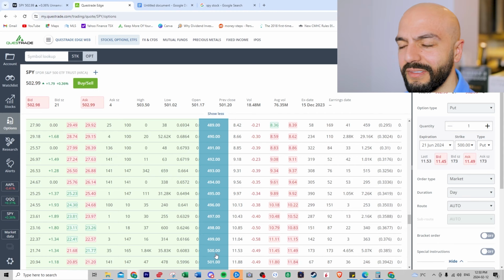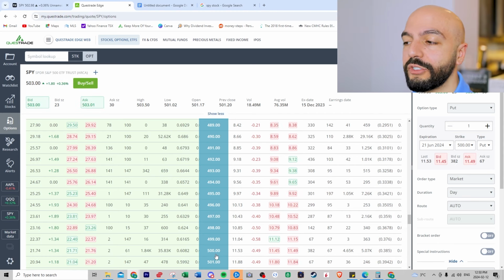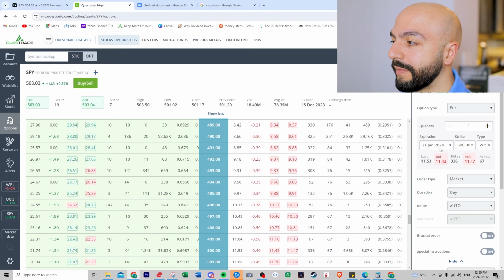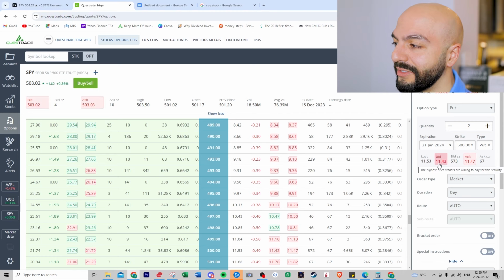Is that the right word? Intrinsic feeling that SPY will go down. We shouldn't be this high. Let me try my luck shorting the market without blowing up my account. So I have it queued up here. June 21st, one option. Let's do two options. At $1,100 per option.